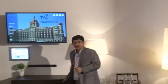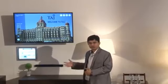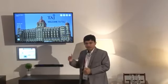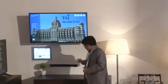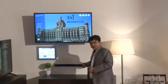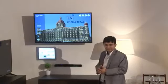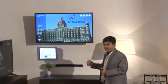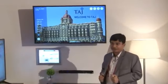This is the next version of that ProCentric smart solution. We call it ProCentric Direct. It's a mid-range product where we provide the panel and any server from any third party can be used. It can be combined and the application can be made over this product. Next to it, there is a TV. We are calling it a cam TV.